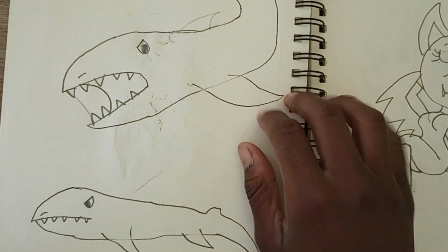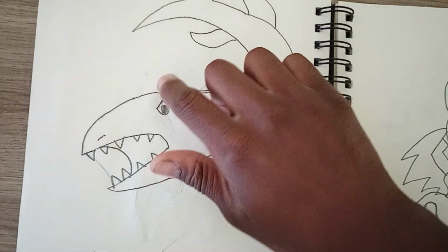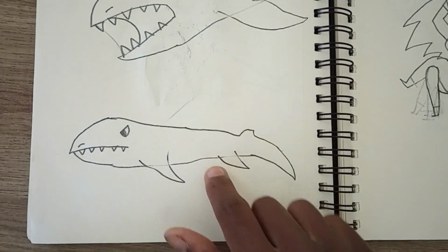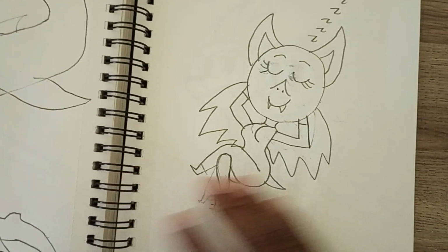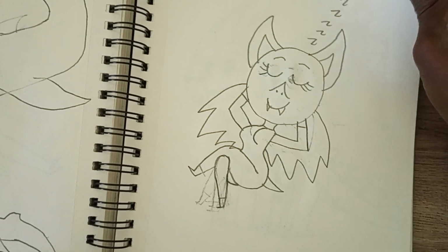Here's a sea monster character. Some might think his head's too big to be Bulbasaur. I know Bulbasaurs have big heads too, but this head's just huge. I mean, it could count as a Bulbasaur if I wanted to, so I'm not sure. Here's Luna the vampire bat chilling. She's sleeping.